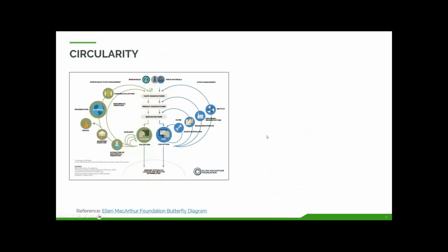The third is circularity. The framework that you see on the left is the butterfly diagram, because it's shaped like 2 wings of a butterfly, from the Ellen MacArthur Foundation. The left wing are more organic compounds or materials. So you eat food, you digest food, food goes back to ground, it fertilizes soil, it creates more food. Generally speaking, our verticals don't deal much with these organic materials, so we're mostly here on the right, which are finite materials, metals, ceramics, etc.